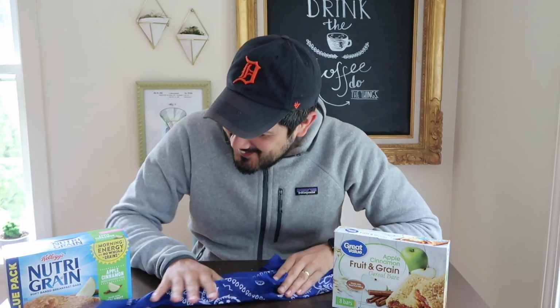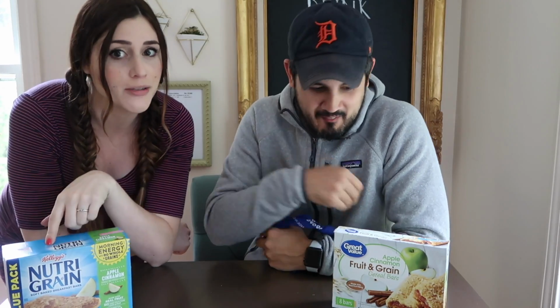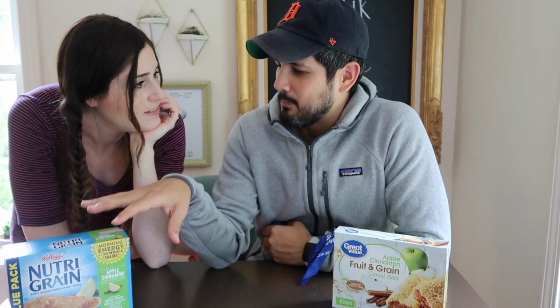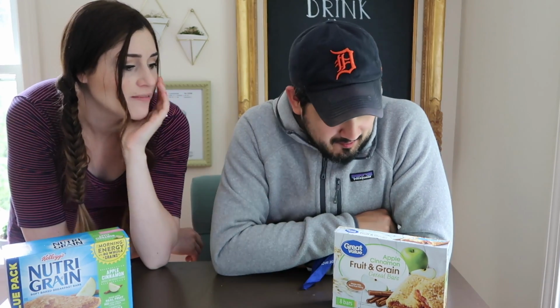Mind blown! Michael thought he knew with this one. He even said when I brought them home, there is no cheap granola bar that's better than the Nutrigrain. And we just proved you wrong. The Great Value, we both picked it. It tasted better, right? Yeah, it was more moist. Actually, the Nutrigrain was more dry. I think that maybe back in the day, it's kind of like beer, you know, when they mass produce it too much. But back when they were like more like mama pop. No. You're just trying to come up with excuses. These ones taste better. They do.